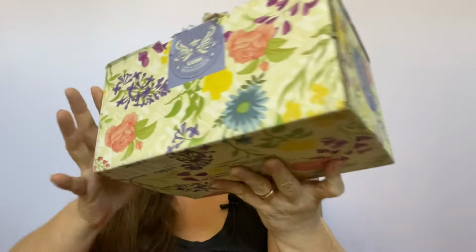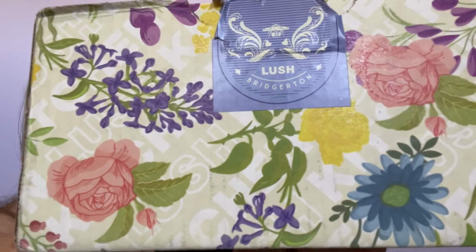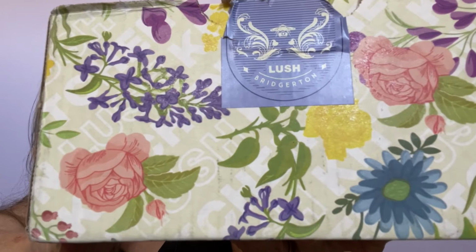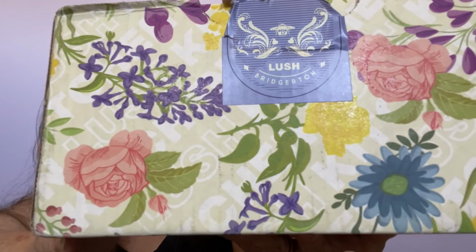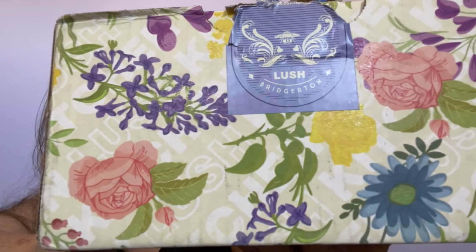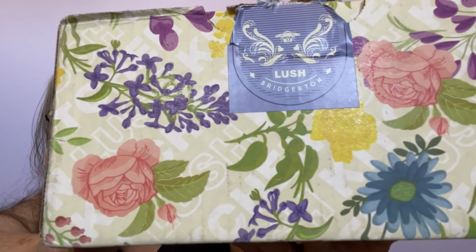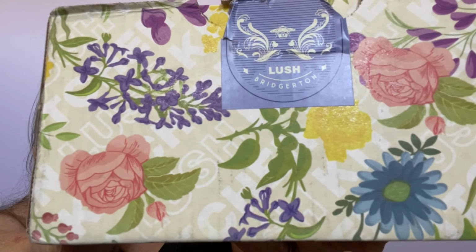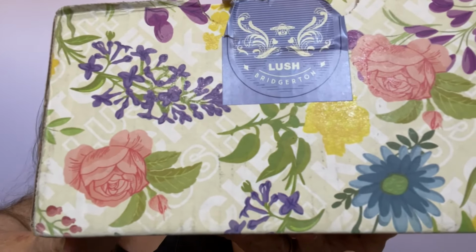Hi you guys. So today I'm going to open up the Lush June subscription box, and in this box, as you can see, is Lush Bridgerton products, a couple of Lush Bridgerton collab products that are not in the collab products for the public that they're selling on their website. So these two products in this box are not the same as the Lush Collab Bridgerton products that I did in my unboxing yesterday and uploaded here.